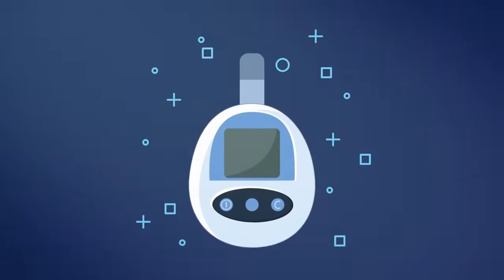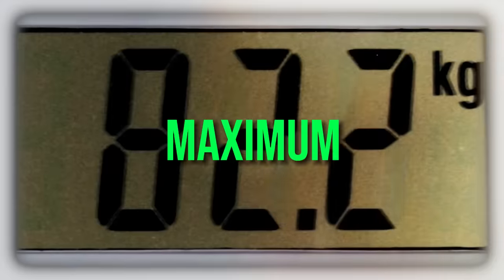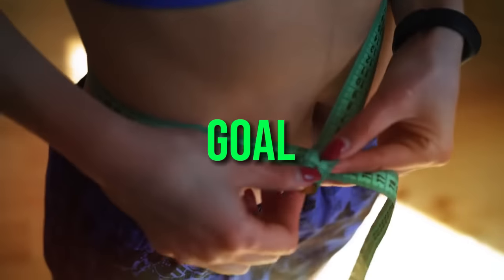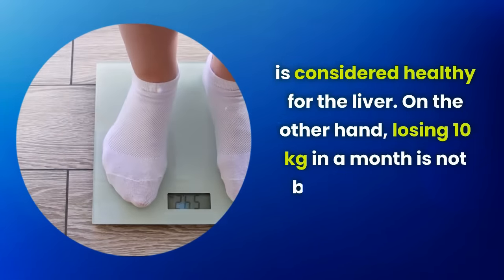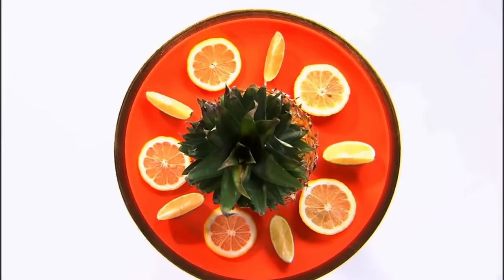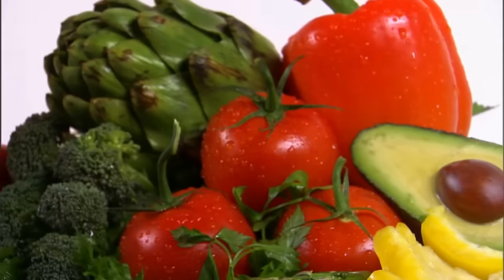The American Diabetes Society recommends that a healthy and gradual weight loss for the liver be a maximum of 1 kilogram per week. Therefore, a weight reduction goal of 0.5 to 1 kg per week is considered healthy for the liver. On the other hand, losing 10 kilos in a month is not beneficial for liver health. People with liver fat should avoid restrictive diets and opt for a more balanced and gradual approach.